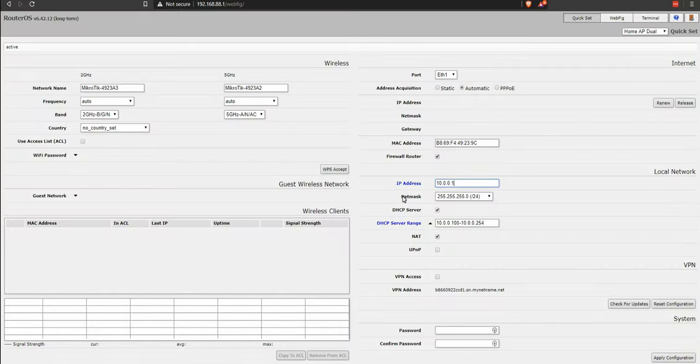I'm doing 10.0.0.1 as the IP address for my router, and setting the DHCP server range accordingly from 100 to 254. All right, so anything else that I need to set here? I can set up my wireless and everything else. I'm going to do that in a little bit. So let's just get our IP address working here. I'm going to hit Apply Configuration. Notice the address acquisition is grabbing from Ethernet port number one. That's why I plugged my modem in there, and I've set it to automatically get the IP address.